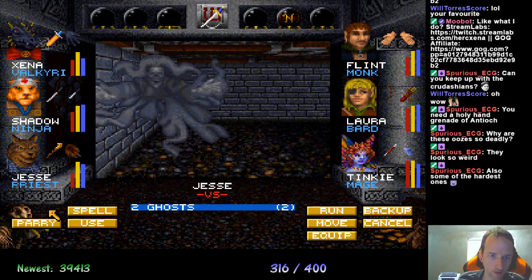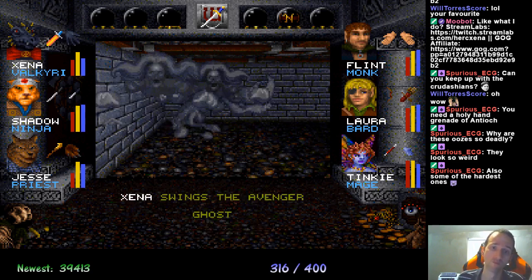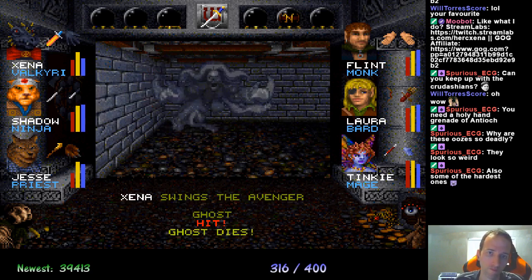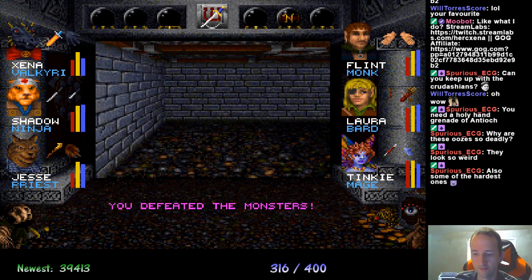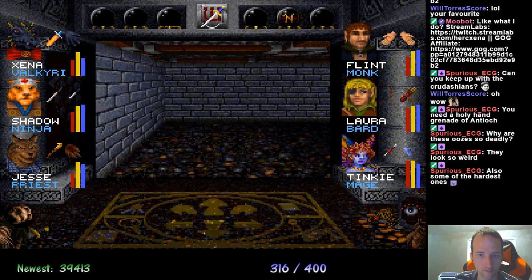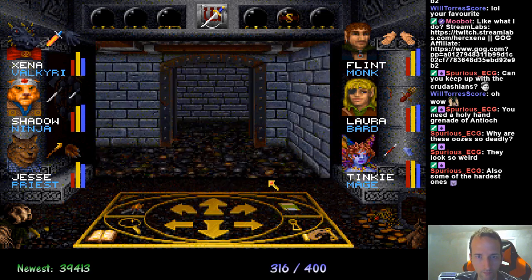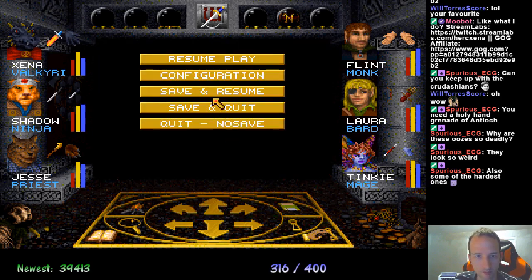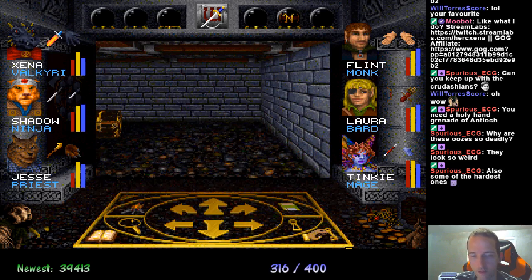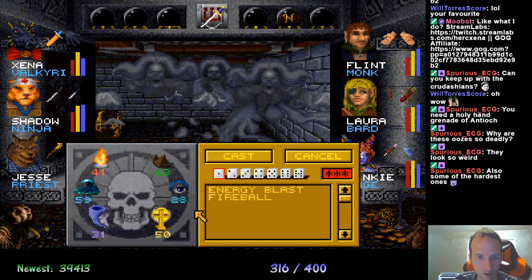Two more ghosts, might as well just attack them. Oh, a shot to the head and the ghost is dead. West here some more, right? Yeah. Save our game. Ooh, there's a chest in here. I got three spirits here. Let's try casting magic screen here.